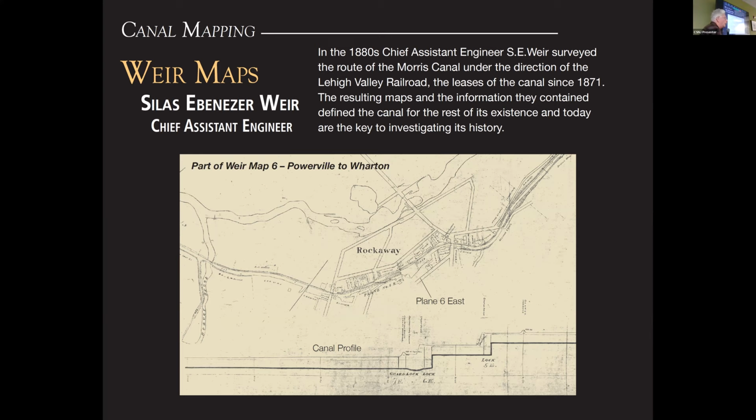And there's lots and lots of his field books, not all of them. And of course, his maps have survived because they have become the go-to index of what the Lehigh Valley Railroad was leasing and how all the land records were going to be organized from then on. So here is a close-up of the canal going through Rockaway, identifying Plane 6, with very detailed drawings of the canal and the close-by land features.